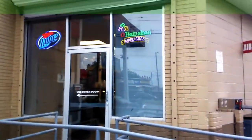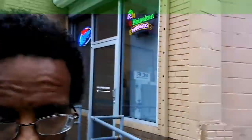New Orleans style dining. You got your gas pumps there, and you got your deli and restaurant there. Get all the good grub and fill up your tank while you're at it.